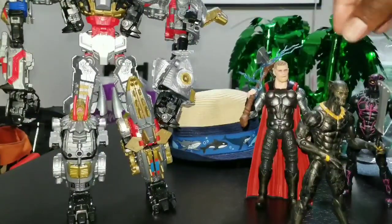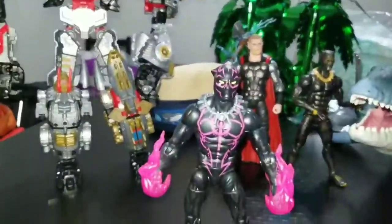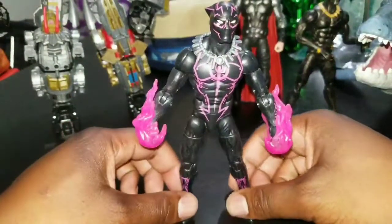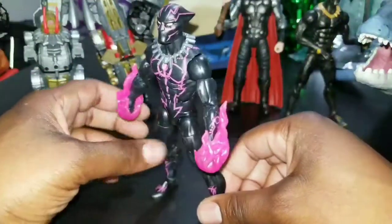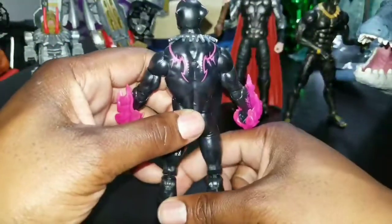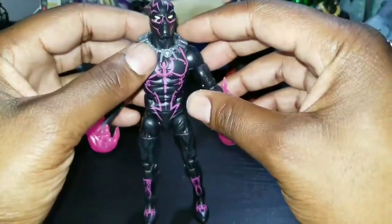So number 6, bring you back to Marvel Legends again, is the Pink Panther, as some people say. I call him the Black Panther, but some of you have called him the Pink Panther. He came with an extra head, these effects here, some extra hands. He was a Walmart exclusive, and if you know me by now, you know Black Panther is one of my favorite characters in all of Marvel, all of comics, period, really.